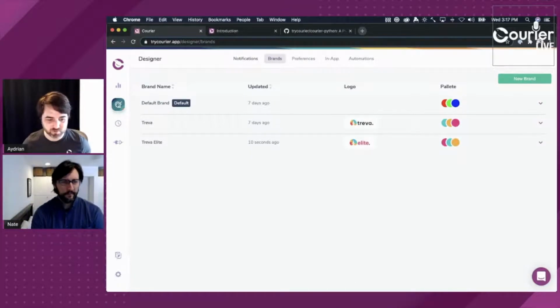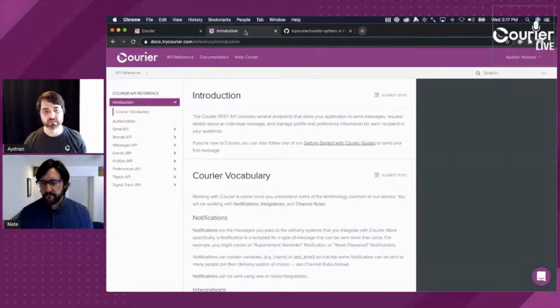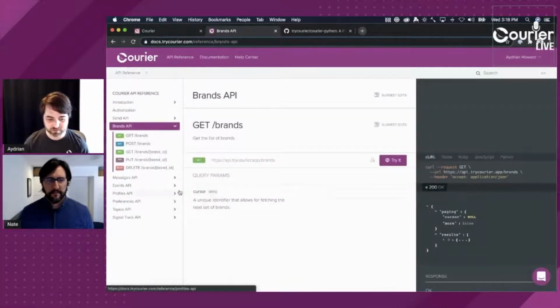Cool. So let's take a look at the API, and I'm going to flip over to our API reference docs. If you go to docs.trycourier.com, this is going to take you to our API reference, and it documents all of our open APIs. The one that we're looking at today is this brands API, and you can see we've got routes for get, post, put, delete, get a single brand.